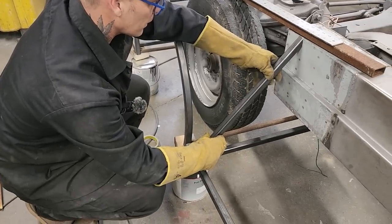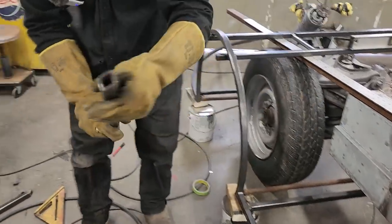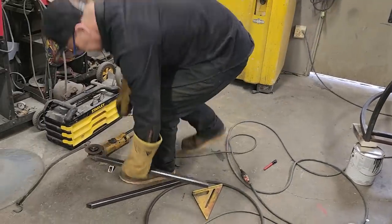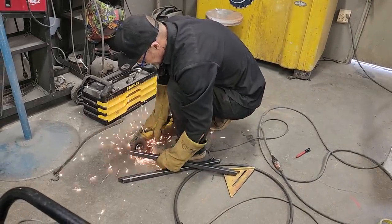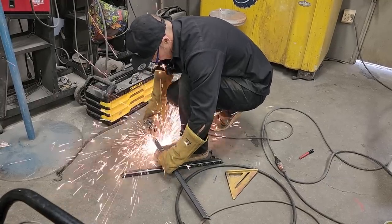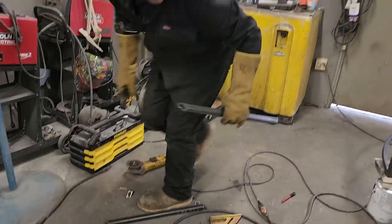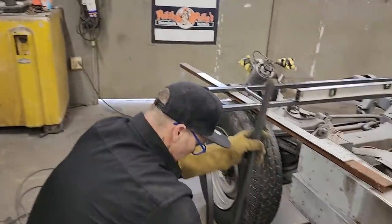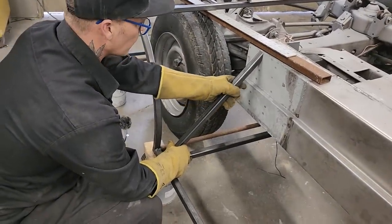That's just an angle here a little bit. Pull it back a little bit.